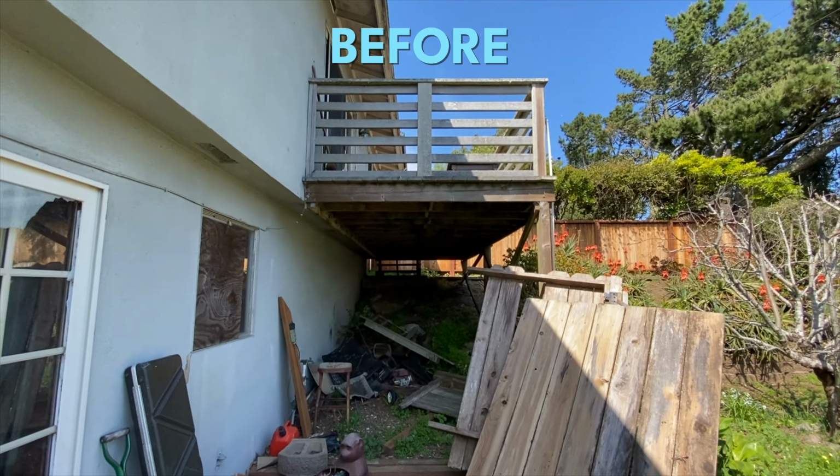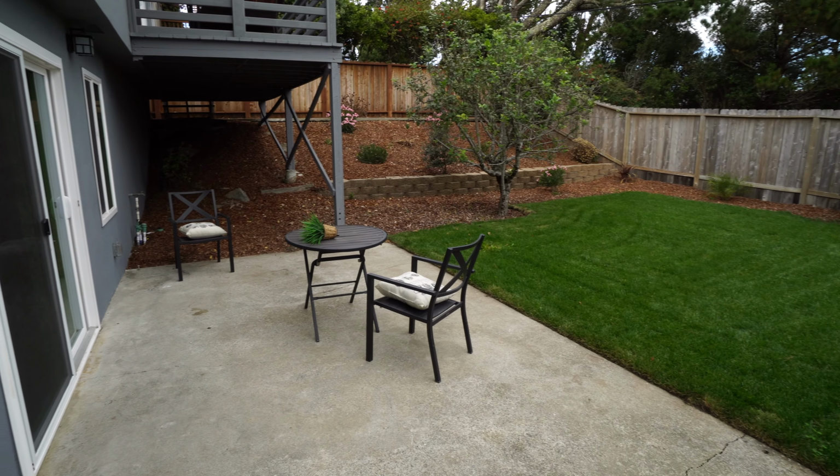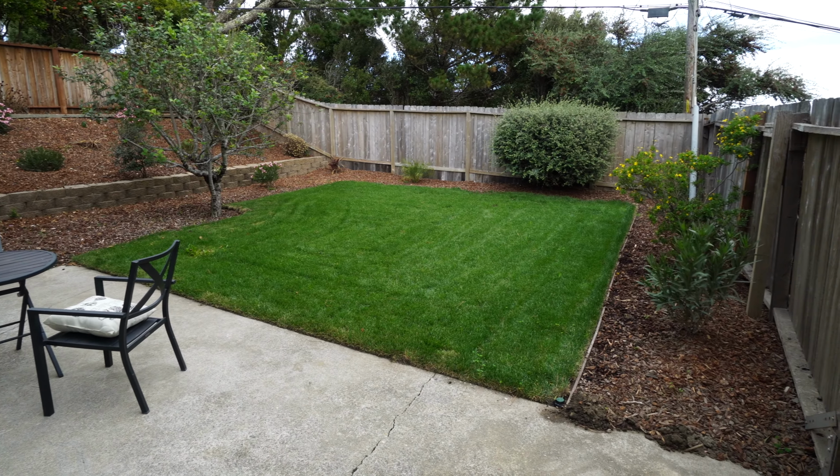The backyard was covered with a lot of junk and weeds, and we cleaned it all up and installed a new lawn to make it a pleasant outdoor space.